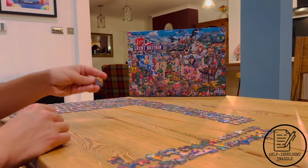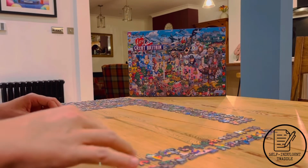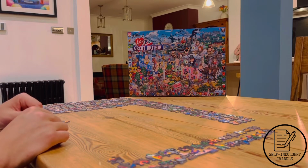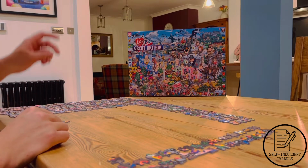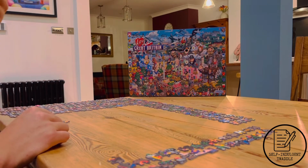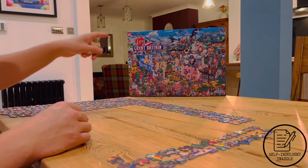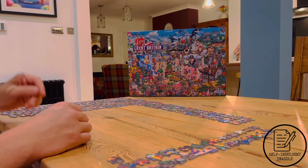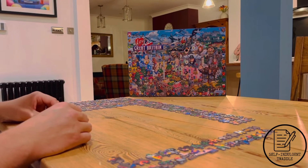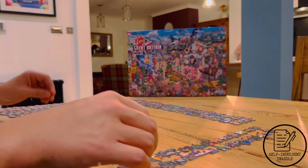That's why we only have this single corner piece and not many edge pieces compared to the rather larger selection of central pieces. We are starting with the lower left corner today, and then in subsequent episodes we will solve the other corners before putting the whole thing together. This is Mike Jupp's I Love Great Britain puzzle, which I believe, well, let's get started.